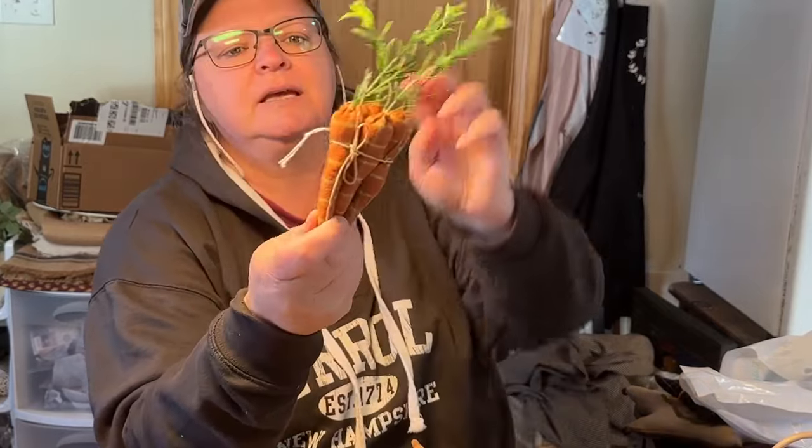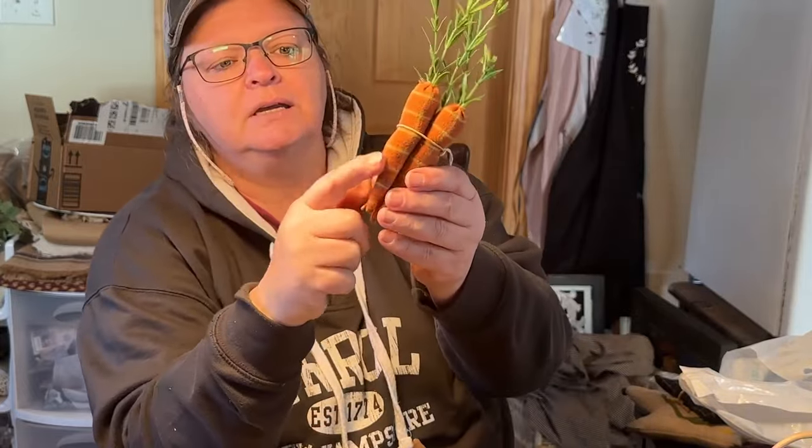I just sold one of these the other day. This is a little carrot bunch. You get 5 carrots with the greens all together. So, and these are really cute. I love the carrot color, the orangey color for the carrots.